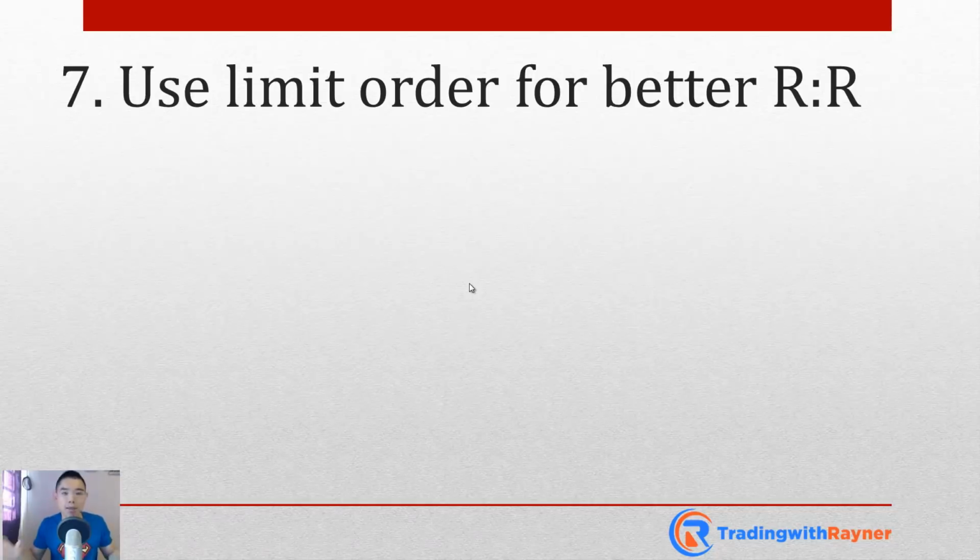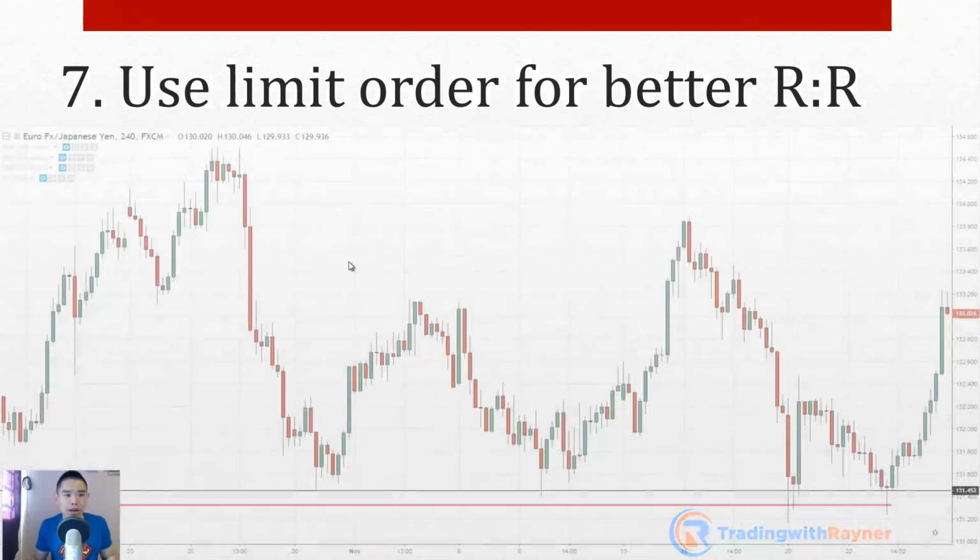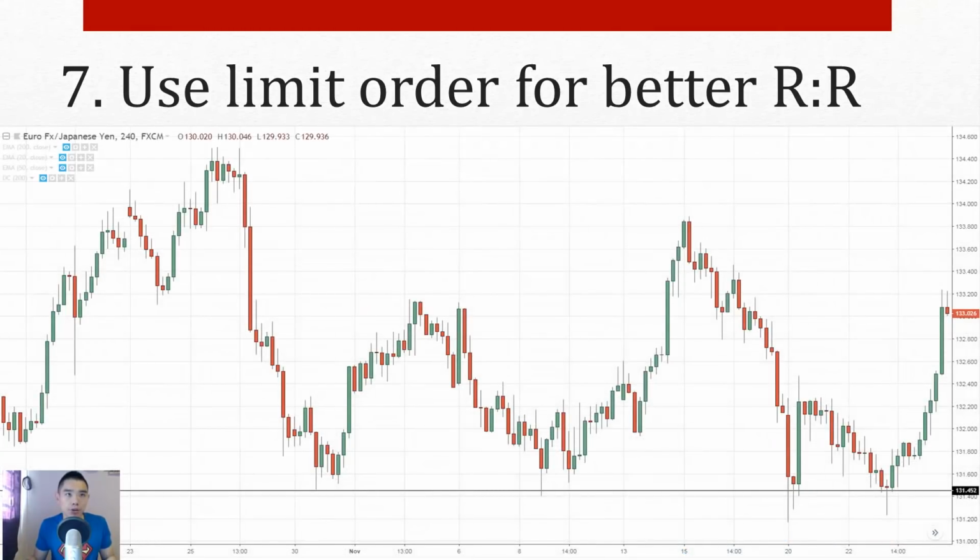And the last tip that I want to share with you is this: use limit orders for a better risk to reward on your trades. Let me share with you an example. You can see over here, this is the chart of Euro Yen on the 4-hour time frame. How do I know that? Because it's over here. This is a very typical setup that traders would trade.